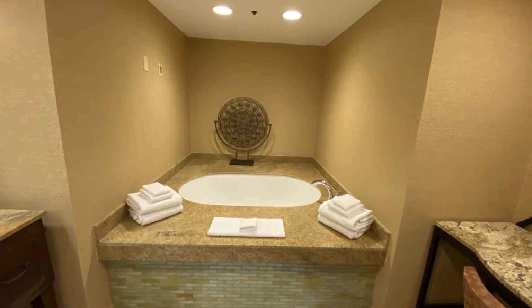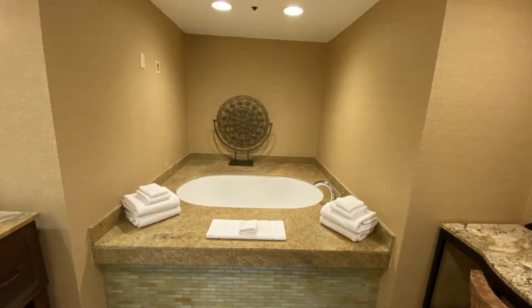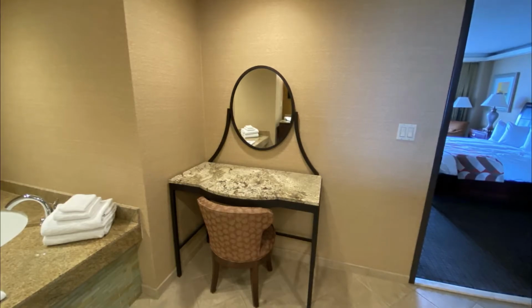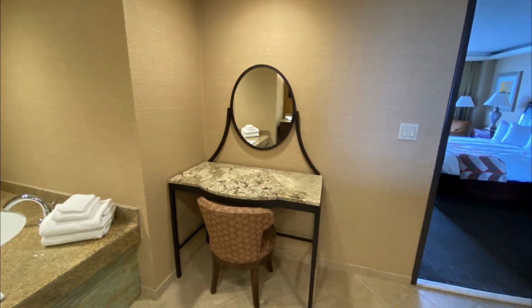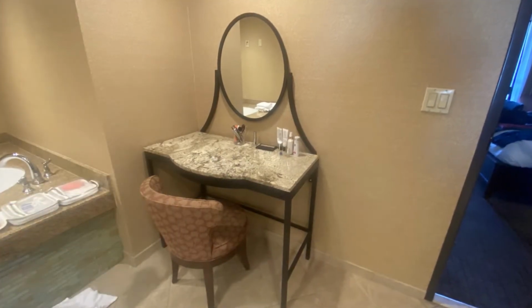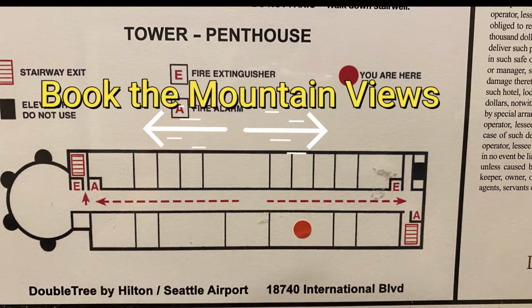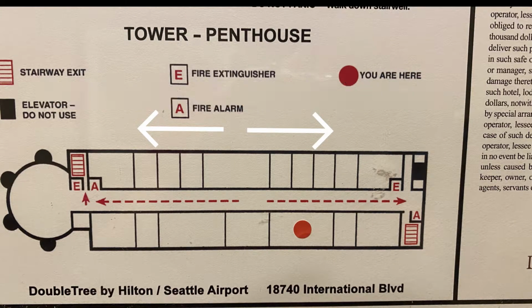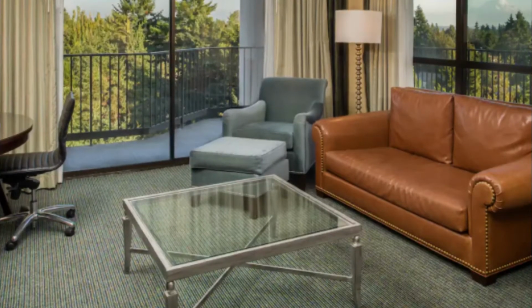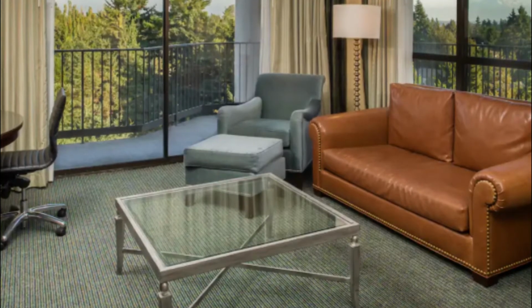They did have a large soaking tub. This was really nice. One thing that I thought was nice also was the extra vanity makeup counter. Although, upon using it, I noticed the lighting was terrible, and it needed really a magnifying mirror with lights. Our pro tip for the hotel is to book a room that has mountain views. Several times when we were in the room, we could hear motorcycles or loud cars revving their engines from our room.